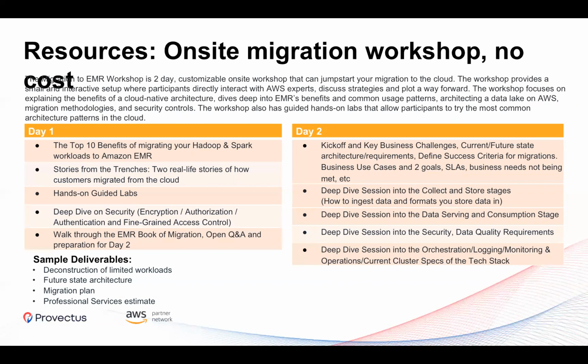So what we'll do is we'll go through these benefits that I talk about in much more detail, so that you understand and can see whether this is applicable to you or not. Then we'll go through stories from the trenches, deep dive into a couple of real life stories, and then hands-on guided labs. This is another important one. Our goal is to give you hands-on guided labs, so your in-house resources also understand what is going to happen when we move on to it and what kind of challenges they're going to face, and we answer their questions.